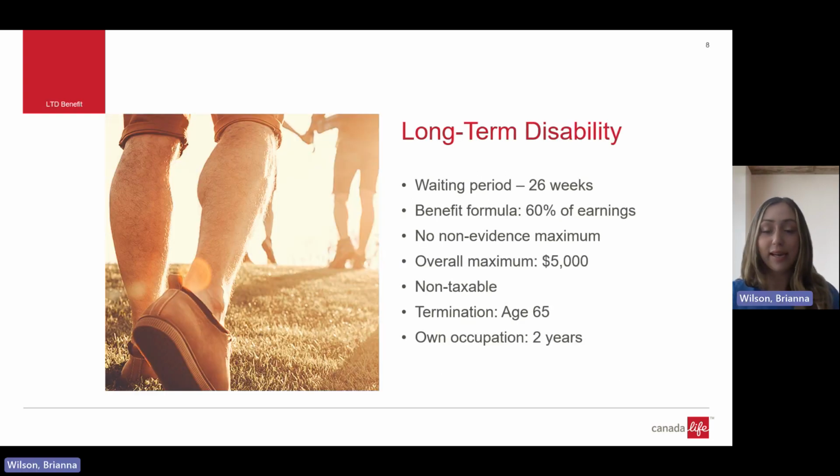So long-term disability, if you ever were to get in a place where you are unable to work due to an illness or an injury, long-term disability will work as an income replacement for a longer duration. The waiting period is 26 weeks. This does coincide with the EI sickness benefit. Your benefit formula, so how the amount that you're paid out is calculated, is 60% of your earnings.